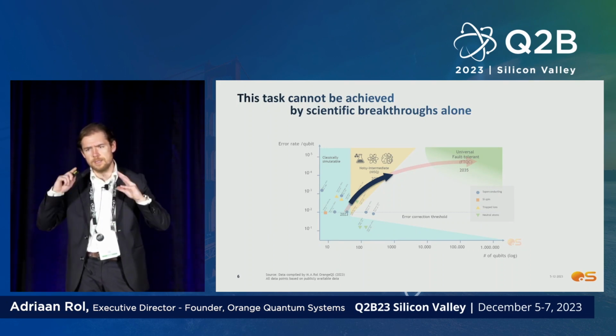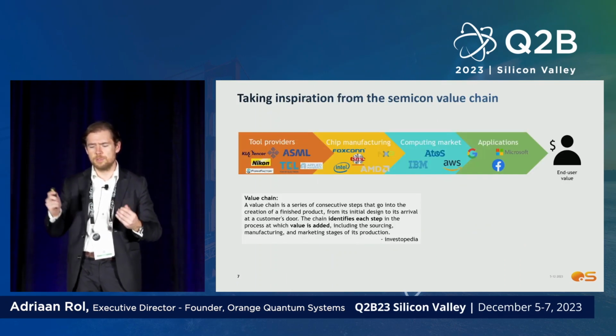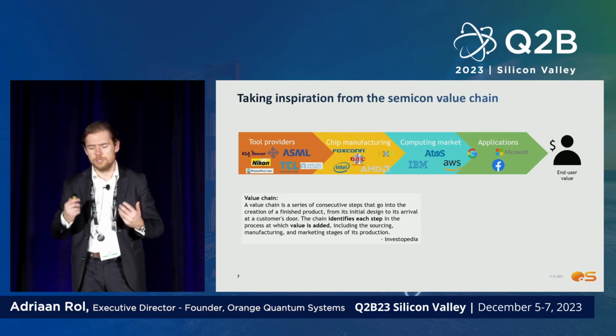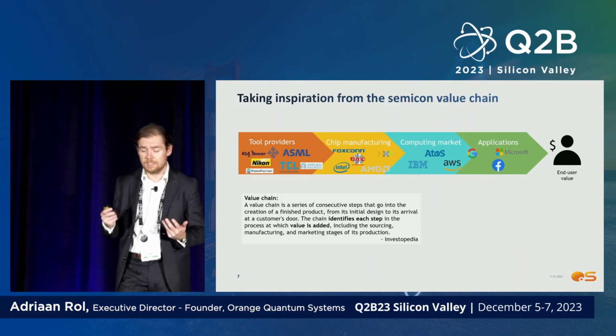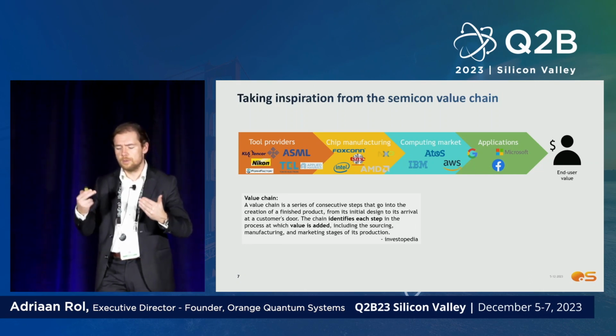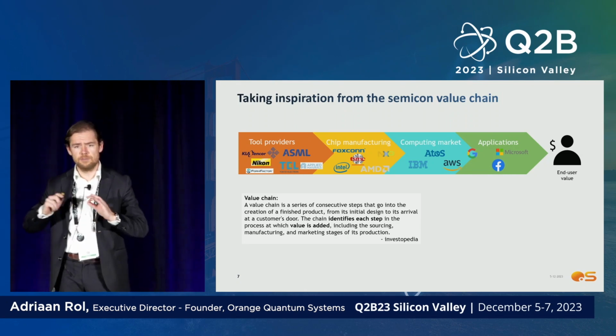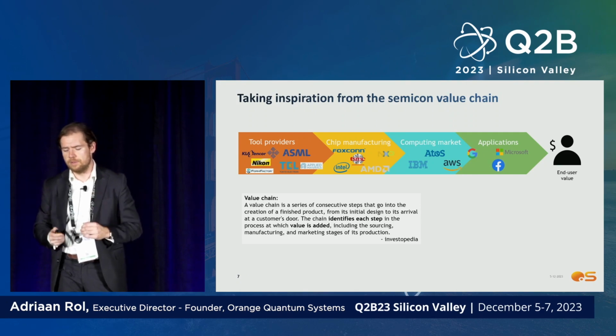And it's really a different way of thinking. So what I'll do is I'll take a look at the semiconductor value chain for some inspiration. And what's a value chain? A value chain is effectively a process that identifies each step in which value is added to what's relevant to the end user. It has to do with applications at the end. If there's no end user, there's no value.